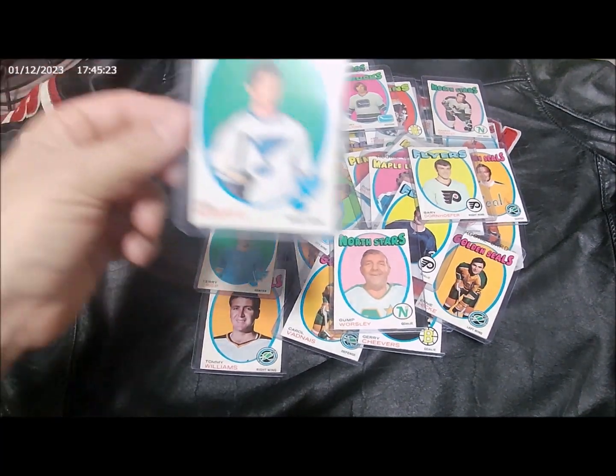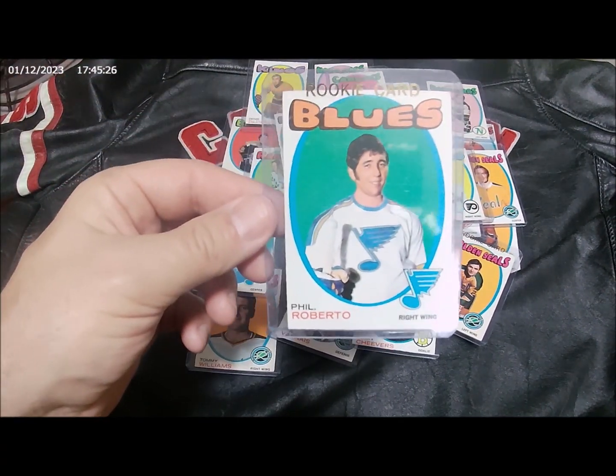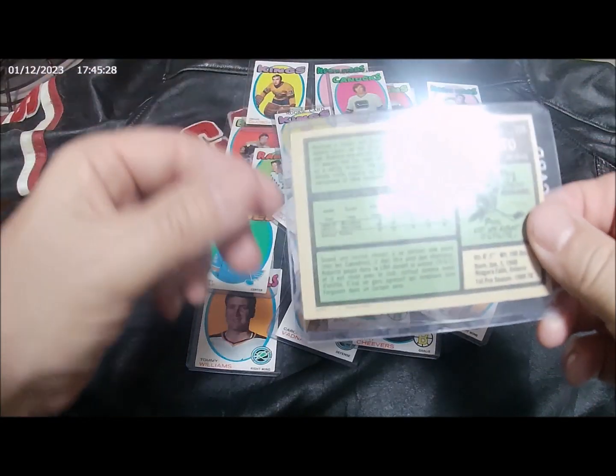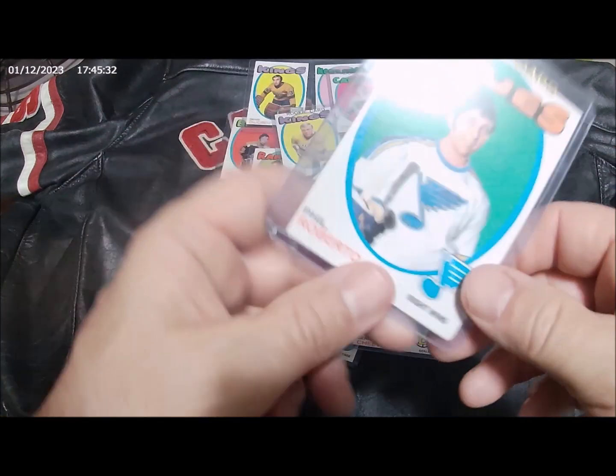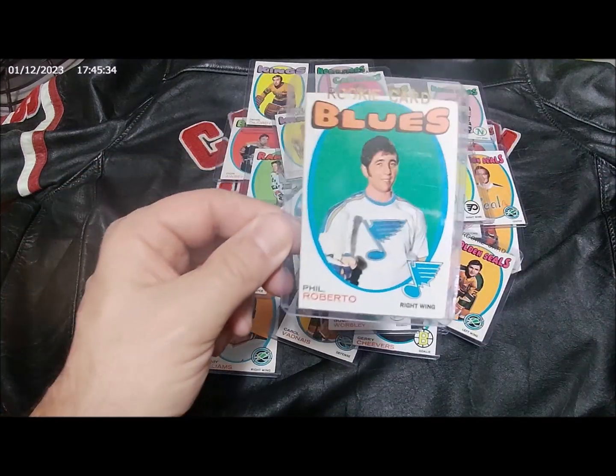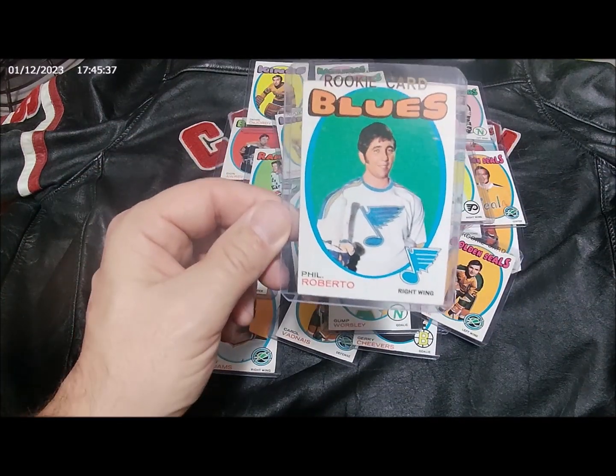St. Louis Blues right winger, rookie card, Phil Roberto. He'd actually played for the Montreal Canadiens, got a Stanley Cup ring for this year, and he would return to Montreal and win another ring later on in the 70s.